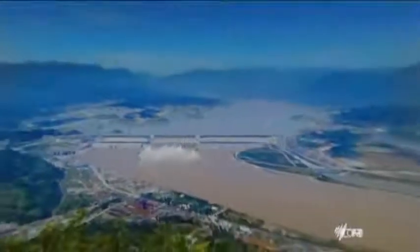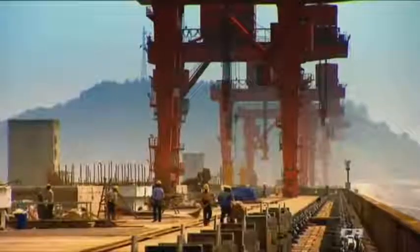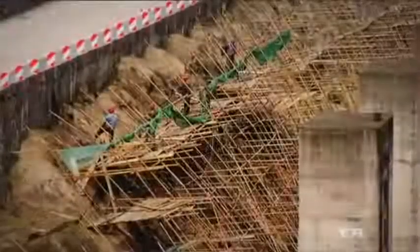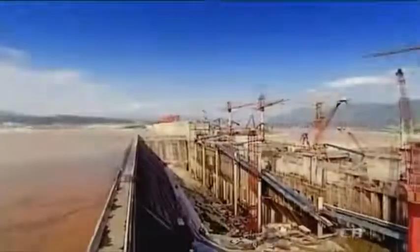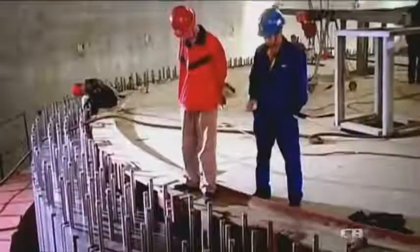Waters of the Yangtze River in China rises the biggest concrete structure on the planet. The Three Gorges Dam is over 2 kilometers long and 60 stories tall. It has taken 40,000 workers over 17 years to build. When it fully comes online, this one dam will produce over 20,000 megawatts of power, twice as much as all the nuclear power stations in Britain put together. It is the pinnacle of dam engineering.